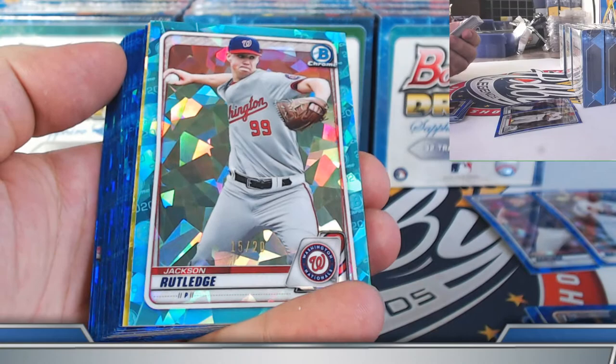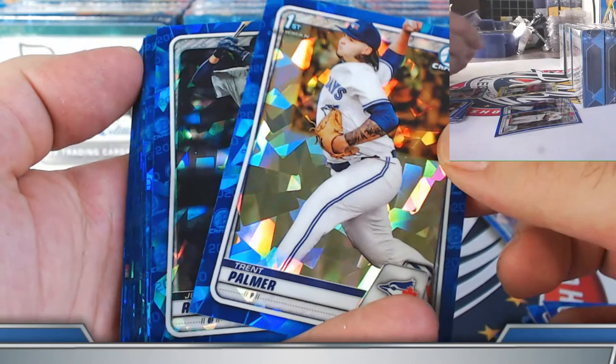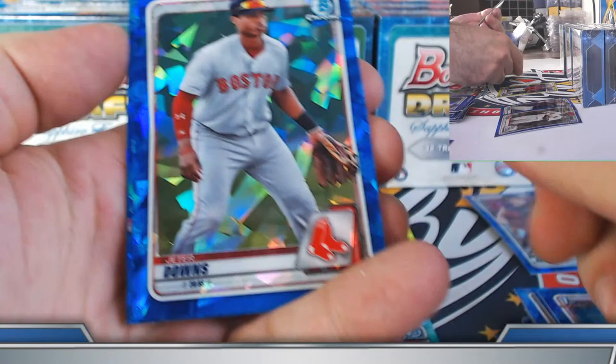Yellow Sapphire to 99. Jeremiah! 26 of 99 on the yellow. Trent Palmer. Julio Rodriguez. Weatherly. Perdomo. Dingler. Little, which means, yes, Torque. Number two. Downs. Cade Cavalli. Gelamaya.